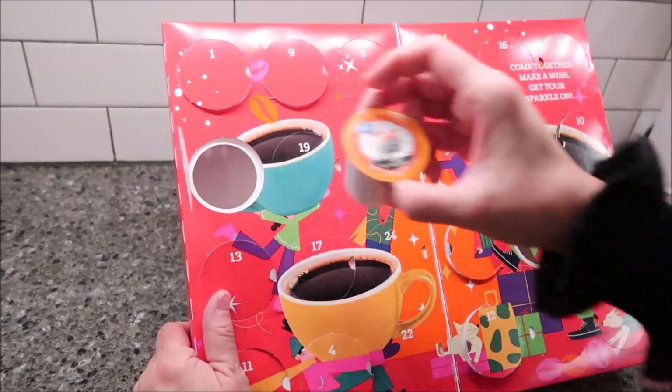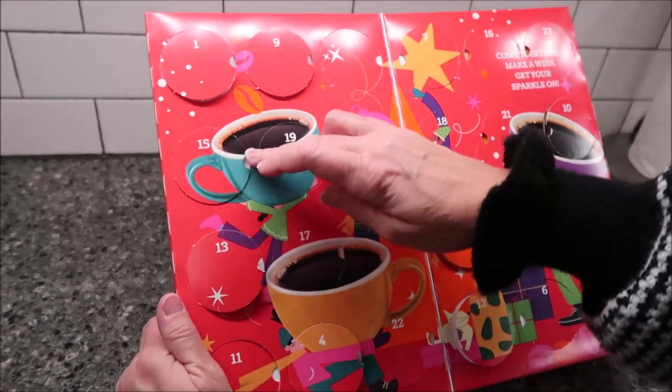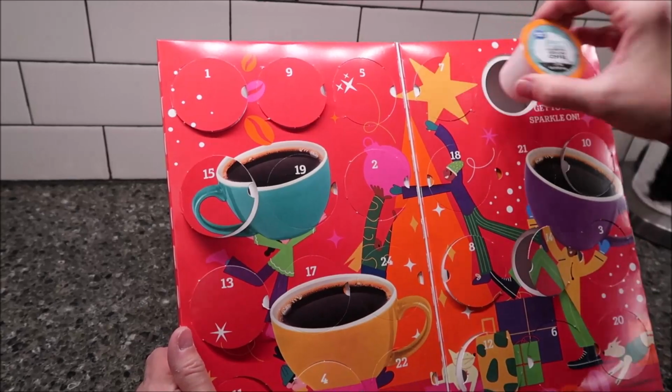is frosted gingerbread. Okay. And then 16. Candy cane. Okay, first we're going to try the marshmallow mocha. And like I said, I'm looking for more marshmallow than I am mocha. Hopefully.